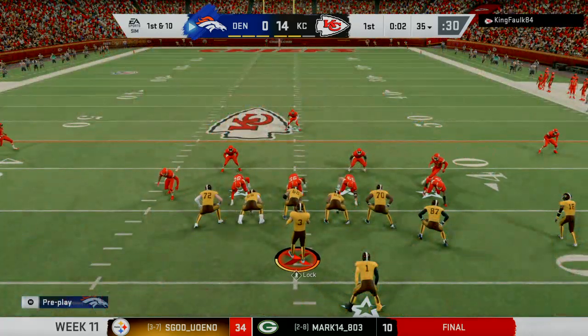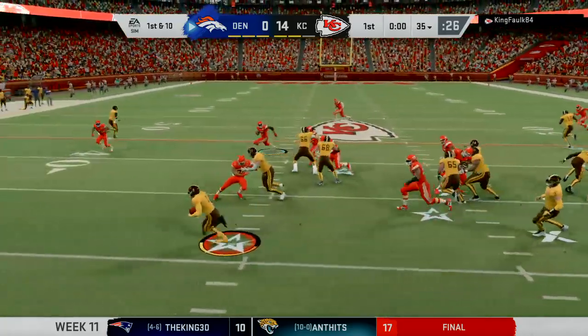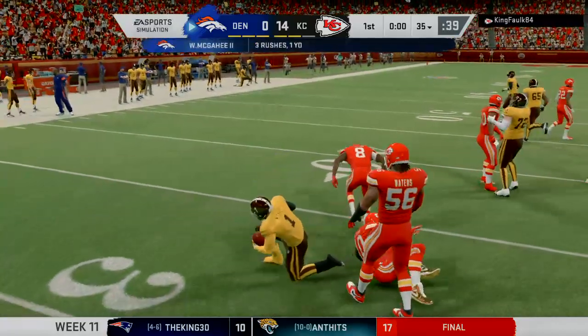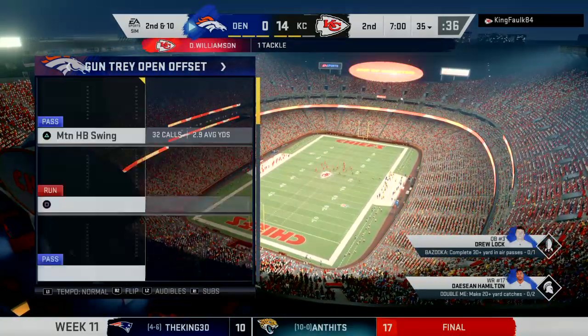Try to get one more in here before the quarter breaks. They'll run it now out of the gun. And they're going to stop him right at the line of scrimmage. Just no cutback lane to be found whatsoever. 2nd and 10. 14-0 the score.